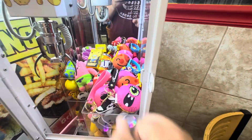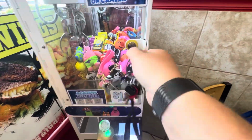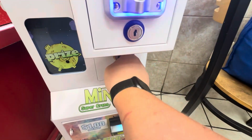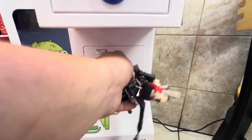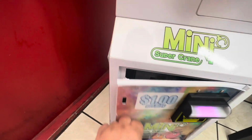This one wasn't played as much, but we went ahead and filled it up anyway. There we go. And this location is a corporate location, so I'm glad I got it. America's Best Wings. If you have it near you, I think it's more of like an East Coast, Mid-Atlantic thing, but pretty decent on quarters right there, around $7. Let's go ahead and move on down here to the cash and see how much it made.